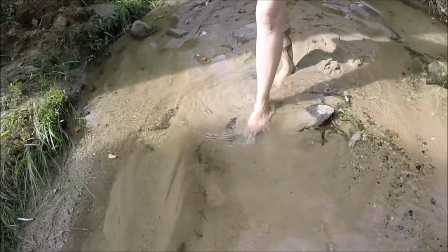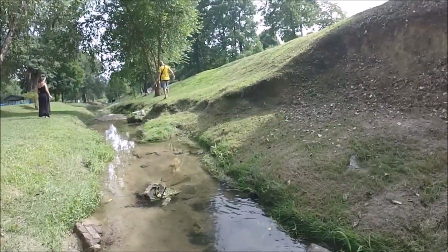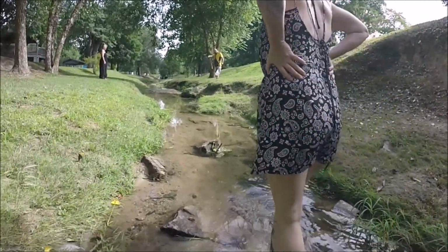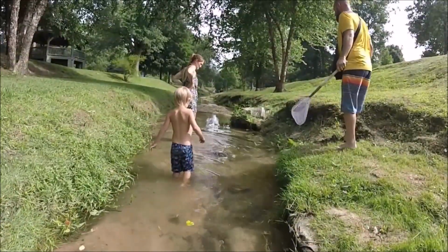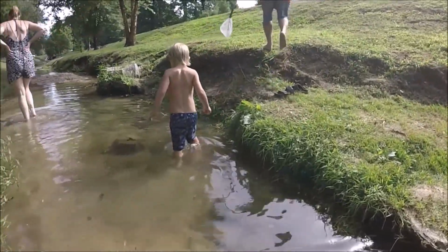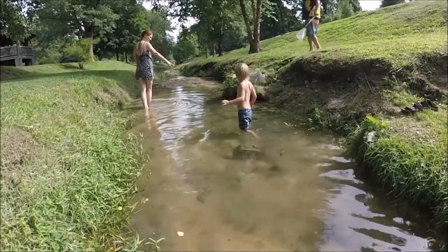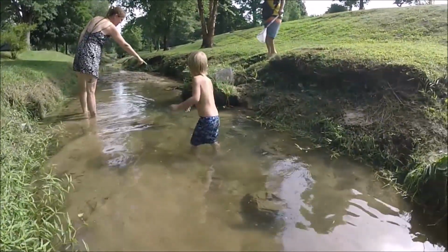Oh yeah, that does feel good. Dang, I could lay right in here. We need to camp by one of these, where we can lay back in it and relax. That's some clear water. He's trying to get a big one. Those are tiny ones.